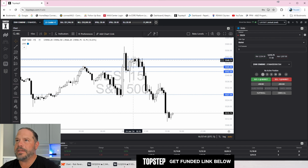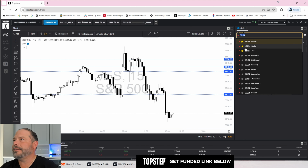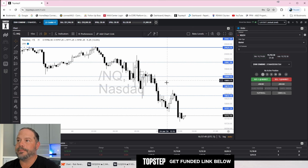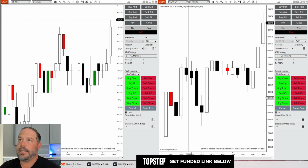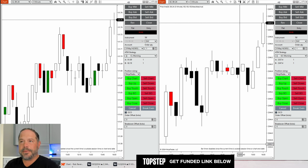Obviously respected this 15-minute here. We got some rejection right here. And on the NQ, very similar, where it rejects, where it gets support. But again, no real clear trading setup, at least until about 10 a.m. And then after that, obviously, it's almost 5 o'clock here Central Time. So markets are closed, and obviously no other setup that I was able to take. So all in all, a damn good day of trading. I mean, not much more to say.